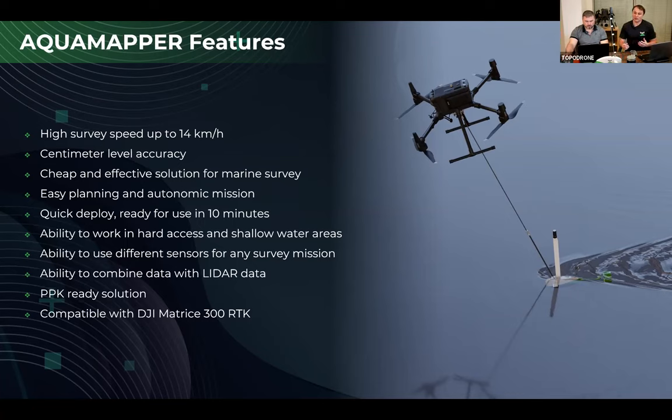All this equipment allows us to move very fast in the water. The equipment has a streamlined shape, which allows us to move in the water at very high speed. Aquamapper allows us to fly and carry the payload in the water at a speed of up to 14 kilometers per hour.